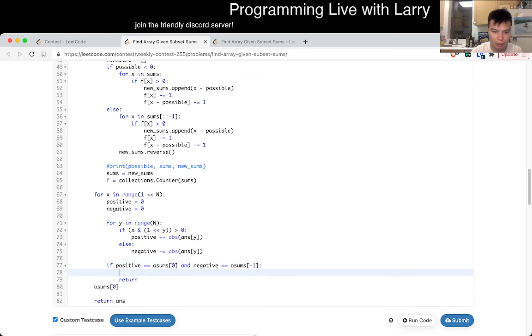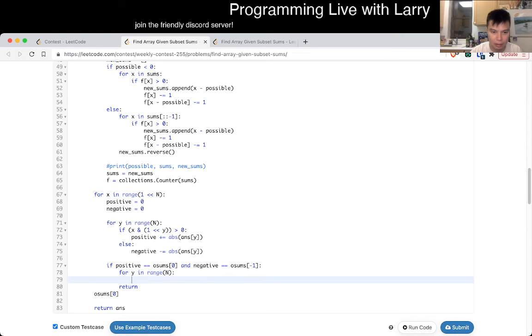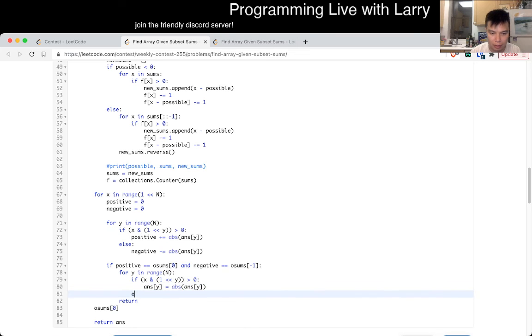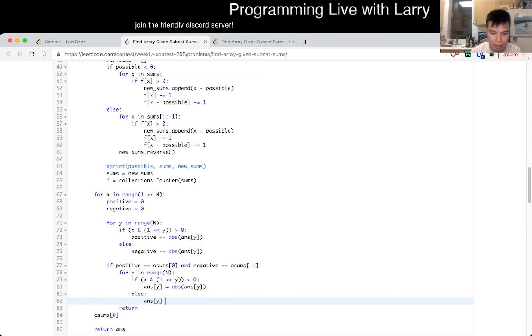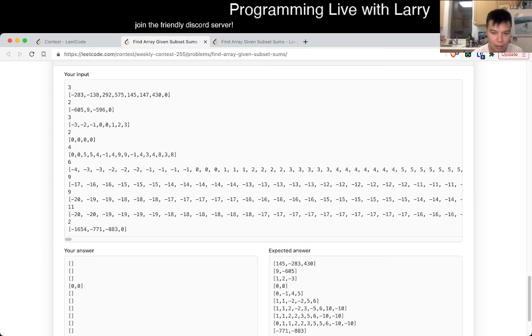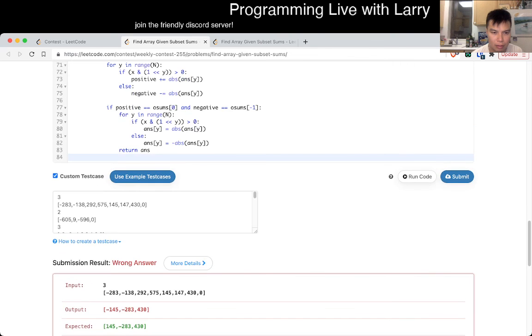Okay, for y in range of n, if answer of y is equal to absolute answer of y, else negative absolute answer of y. Well, that didn't go quite well.